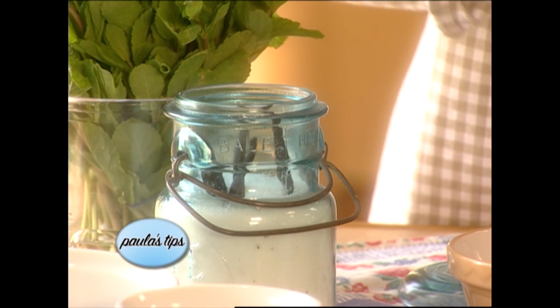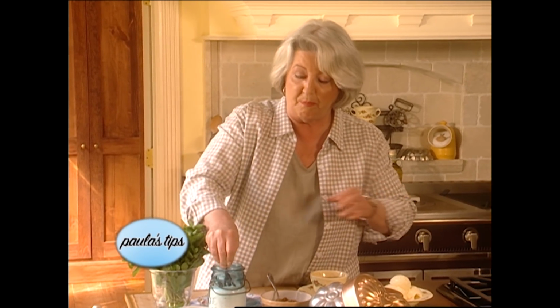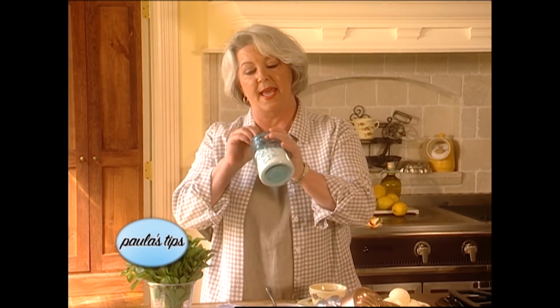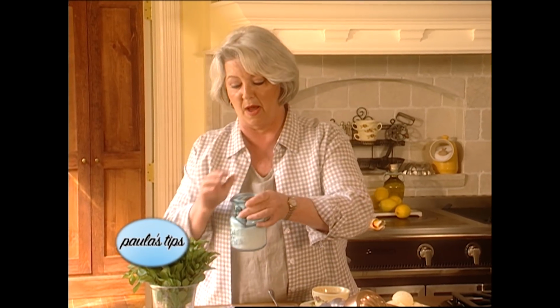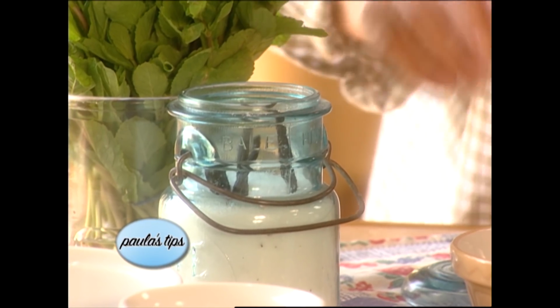One of my favorite things is to make vanilla sugar. You put 2 vanilla beans to approximately 1 pound of sugar. Just bury them down into your sugar. It will hold for about 6 months. And naturally, the longer it sits in there, the stronger it's gonna get. You can actually bake with this, use it just like you would any other sugar, but it's especially good in coffee.